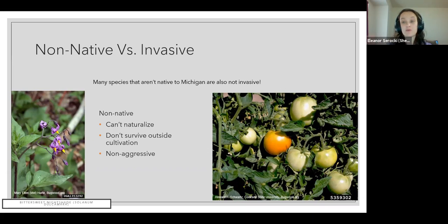This is a good example because both of these species are in the same genus. So you have on the left there, bittersweet nightshade, Solanum dulcamara, which is considered invasive. It's a vine that can grow fairly aggressively, especially in more wet ecosystems, marshes, things like that, and cause significant issues. And so that is considered invasive, whereas your tomato, another Solanum, another nightshade, isn't. It's not going to cause problems. It's non-native instead of invasive. And it's kind of a duality. It's a little bit hard to draw that line sometimes.